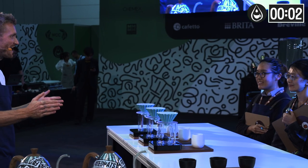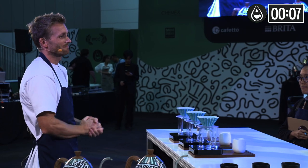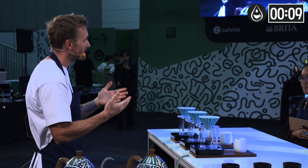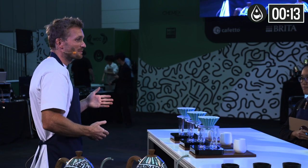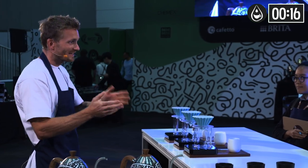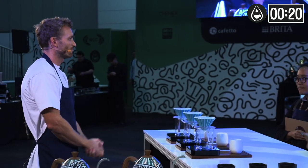Over the years, I've been on this stage a few times. For me, coffee competition is important. It's a way of pushing myself to try new things and to find exciting coffees. It's because of these competitions that I came across this farm called Las Margaritas 7 years ago. It completely changed the way I look at a coffee farm.